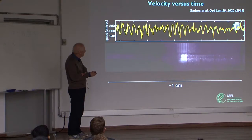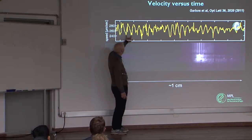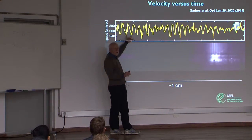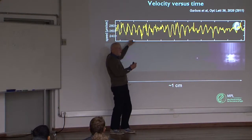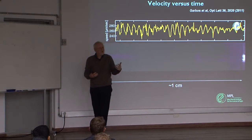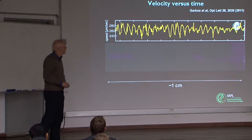And this length here is about a centimeter, and it corresponds to the beat length between the first higher order mode and the fundamental mode. So on average, the particle is being pushed along, but because of the beating between these modes, the actual force on the particle changes periodically with position. So that's why you get that sort of effect.